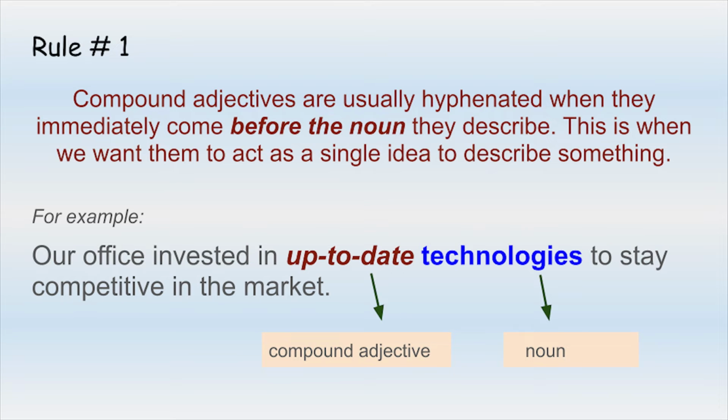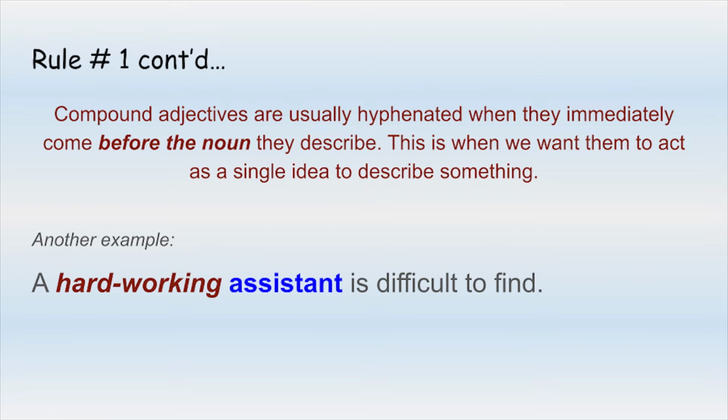Here is another example. A hard-working assistant is difficult to find. Hard-working is hyphenated. It is the compound adjective that is used to describe the noun assistant. It comes before the noun.